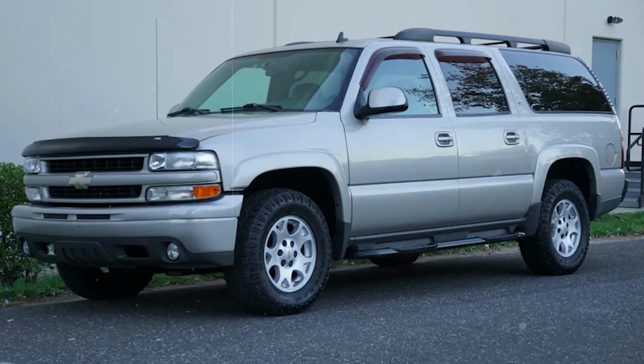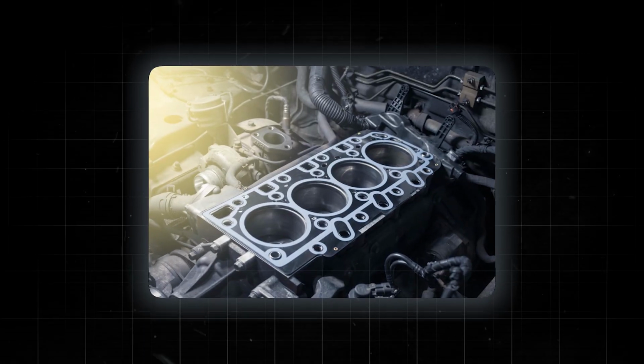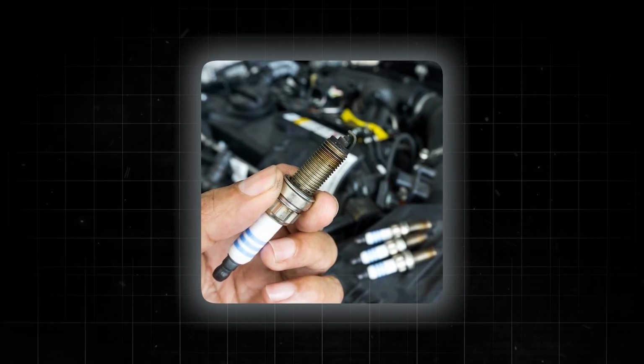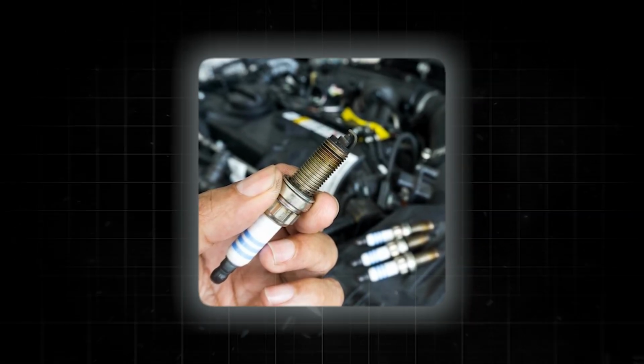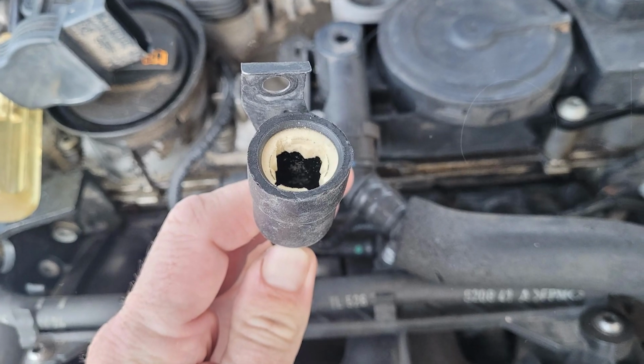Rubio mentioned an '06 Suburban with a P301 code, which indicates a misfire in cylinder 1, and a P300 code indicating random misfires. You've replaced the spark plug, coil pack, and wire, but the problem persists. Misfires don't just happen because of ignition issues. Fuel delivery problems can also cause them.